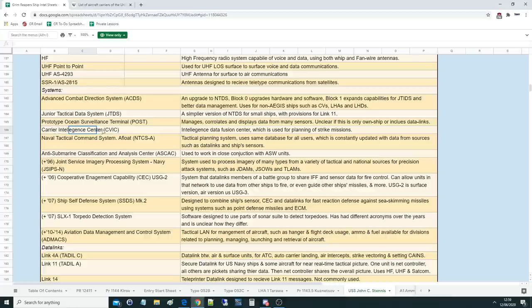Carrier Intelligence Center, CVIC, Intelligence Data Fusion Center, which is used for planning strike missions. That would be interesting to have a look at, wouldn't it? I wonder if that would be like a kind of F10 map in DCS where you could see the map and plan and plot stuff.